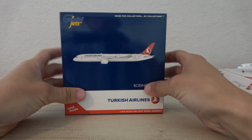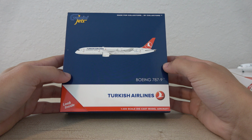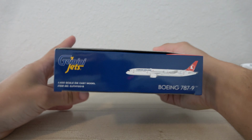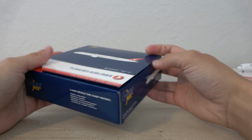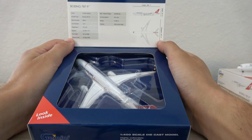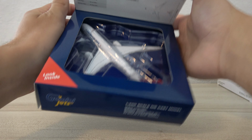We'll go ahead and we'll pull in the Turkish, so you can kind of see me there in the reflection of the box. But this is the blue box, looking really nice, standard Geminijets. Nothing too fancy. Got the model, got the information. Registration: Tango Charlie Lima Lima Oscar, TC-LLO.